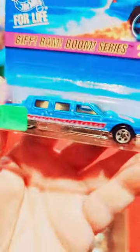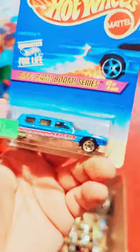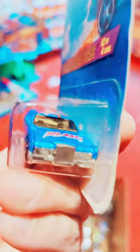And Pinky's Limousine, there we go. Biff Bam Boom series, right? We got the limo. Is that a Lincoln or a Cadillac? Sure. No details on the back, same thing.